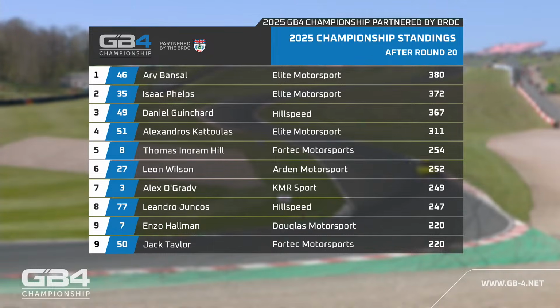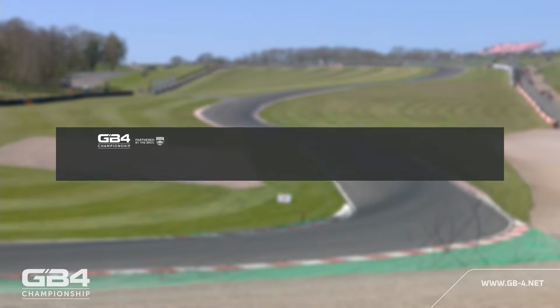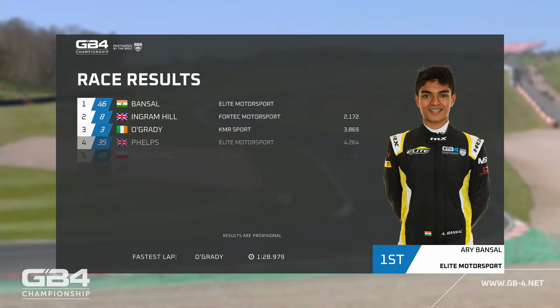For 5th position, though, real tight fight there. Thomas Ingram Hill 2 points clear of Leon Wilson. Alex O'Grady not too far behind. Leandro Juncos also in contention for that. Those four all separated by just 7 points. Enzo Holman and Jack Taylor locked at the bottom end of the top 10 as well. We'll take a look at the provisional race results, of course, very much subject to change.